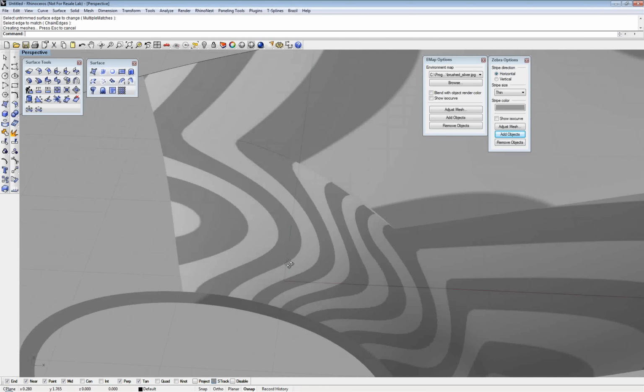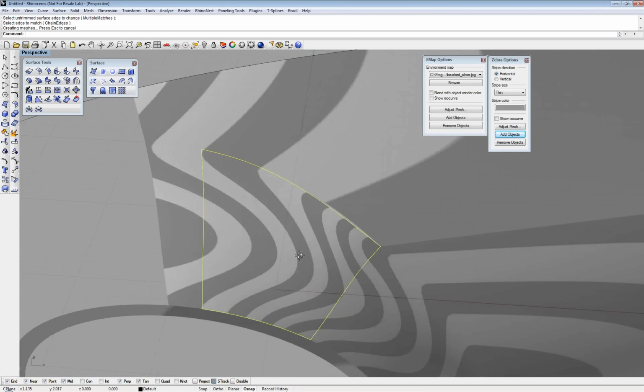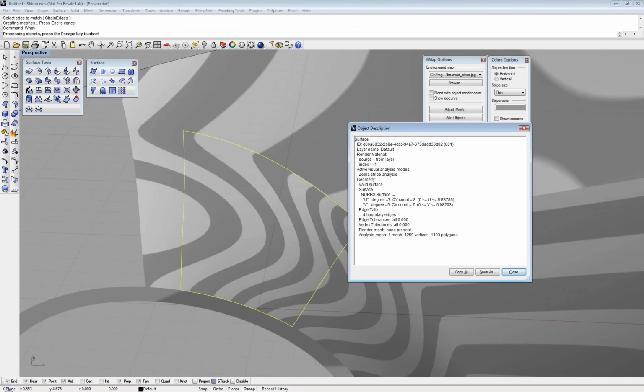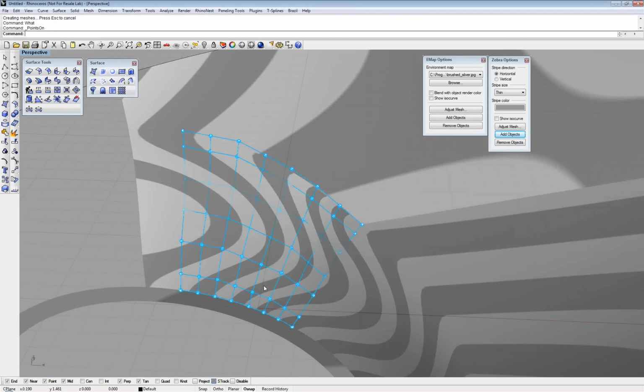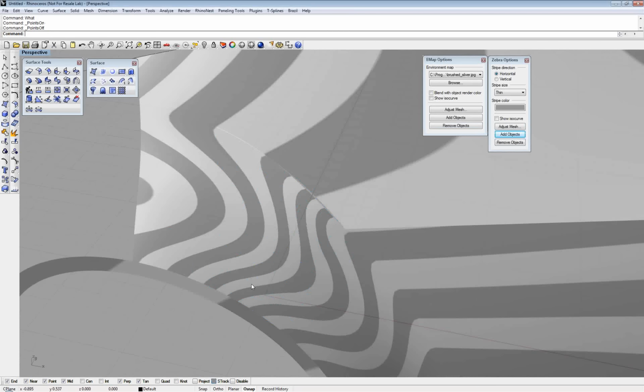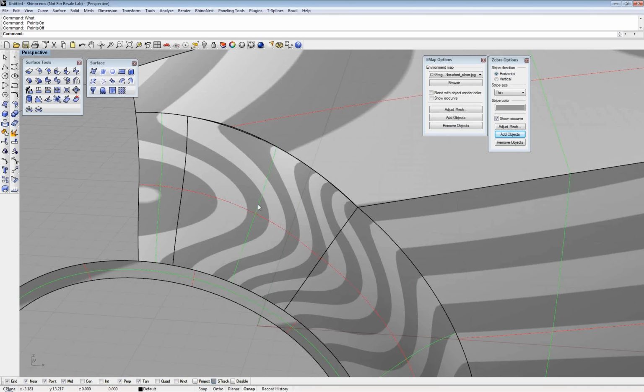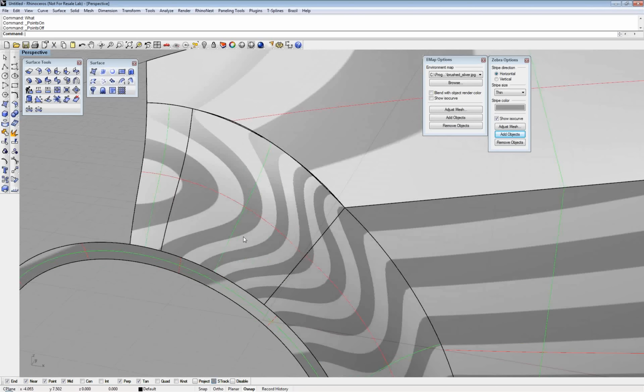But that's pretty good, so I'm going to leave it like that and proceed because I'm running out of time here. But I can run the what command just to make sure that we're still dealing with single spans. You can see that with refine on, given this curvature, it has added a control point in one direction. And that would be in that U direction there. But I'll leave it like this for now, just so that we can continue with this.